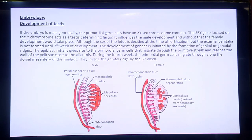Now, I'll talk about the embryological aspect of the testis. We see here two diagrams, first male and female. This is actually the development of the testis. I would like you to remember just three numbers: 3, 4, and 6. What are these numbers? They are the weeks of development of the embryo.